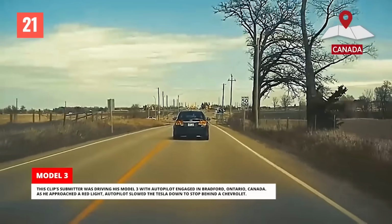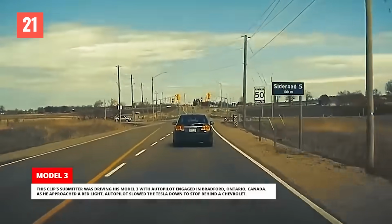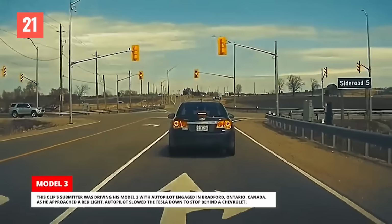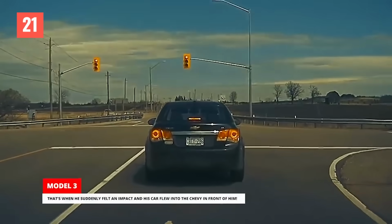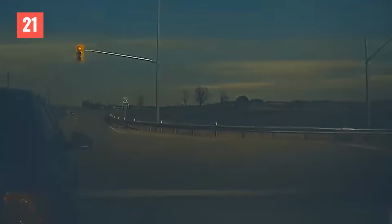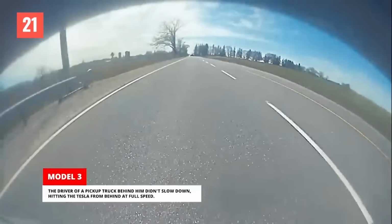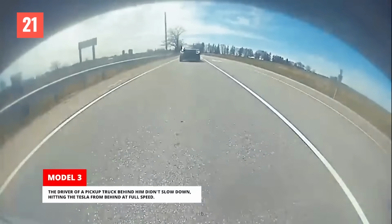This clip submitter was driving his Model 3 with autopilot engaged in Bradford, Ontario, Canada. As he approached a red light, autopilot slowed the Tesla down to stop behind a Chevrolet. That's when he suddenly felt an impact and his car flew into the Chevy in front of him. The driver of a pickup truck behind him didn't slow down, hitting the Tesla from behind at full speed.